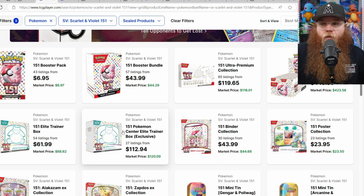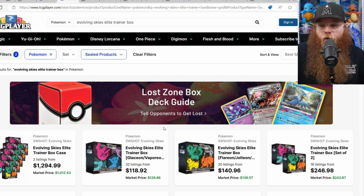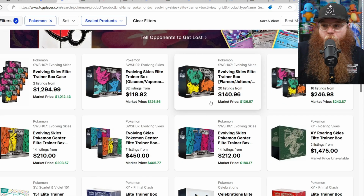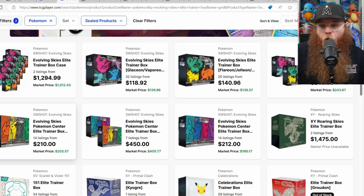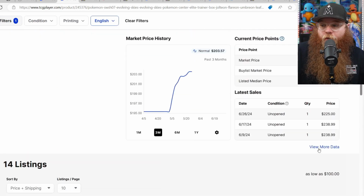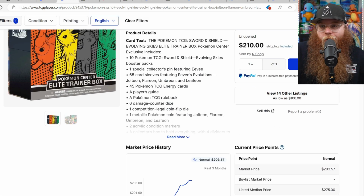I do. I think the Pokemon Center ones are going to be pretty expensive to where a lot of people can't afford them. So even if you look at Evolving Skies, the most popular set in the world, the regular ETBs are doing great. Now, of course, not as good as the Pokemon Center ones. But if you look at the Pokemon Center ones, there's rarely any sales for these. They don't sell nearly as fast. We got 3 sales in June, 1 sale the month before, 1 sale the month before, and 3 sales before that. So yeah, it's just more expensive.